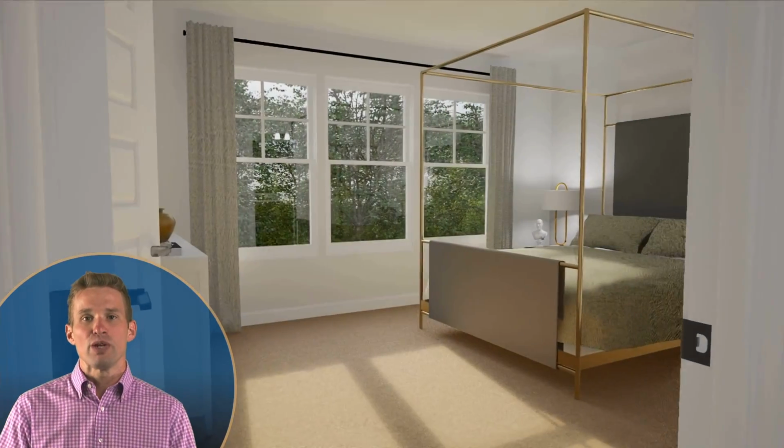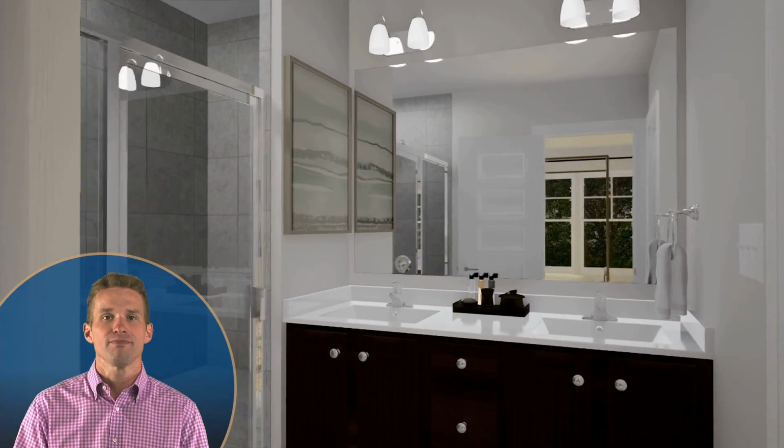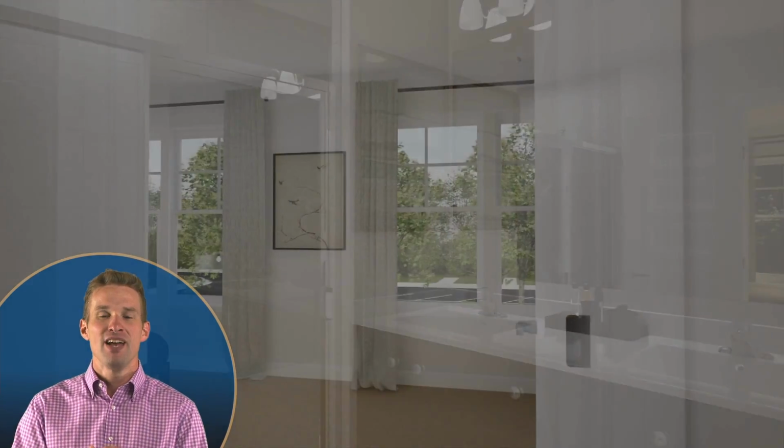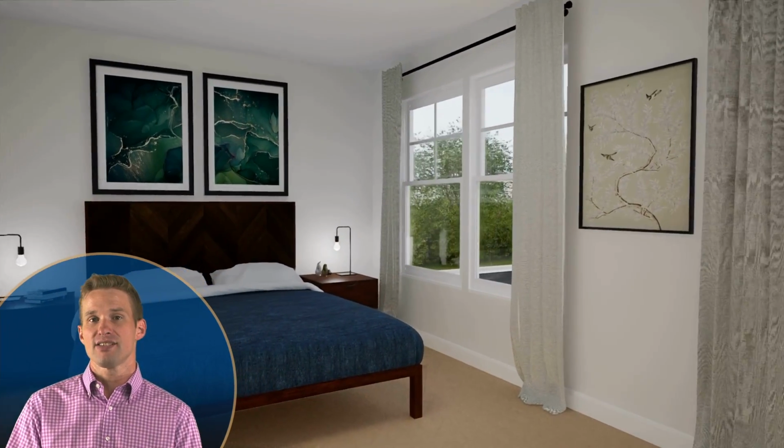Upstairs you will find your owner suite with a large walk-in closet and a luxurious bathroom including optional dual vanities. Yep, you deserve this. The optional loft or other bedrooms or bathrooms are perfect for family members or guests.